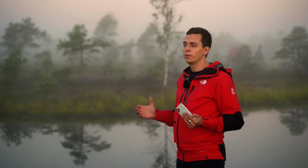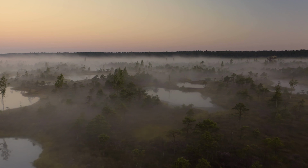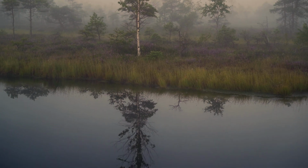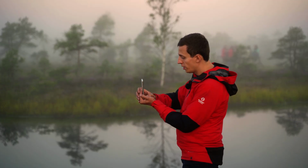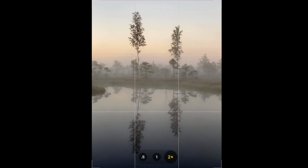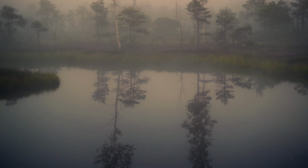Now, one of the things that make this bog really interesting are those little ponds. And on a quiet morning like this, they are perfectly still, so they create those beautiful mirror-like reflections. And if I frame up the shot right here, you'll see that in front of me, I have those two trees. I can create the kind of shot where those two trees are perfectly reflected in that calm water.